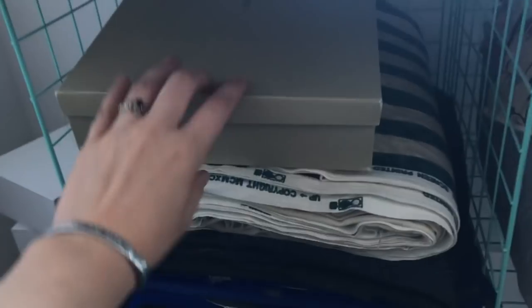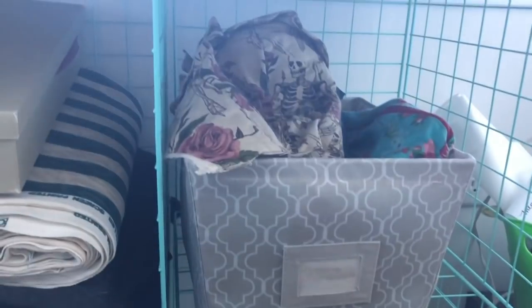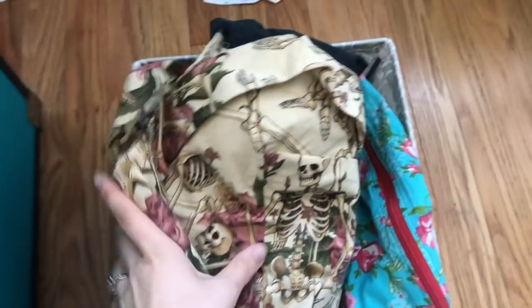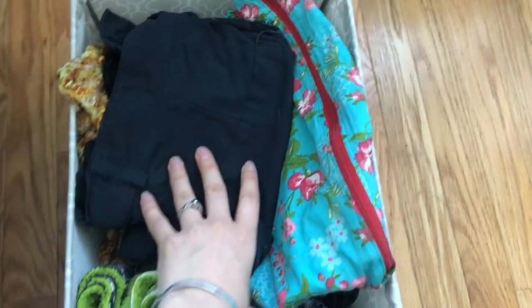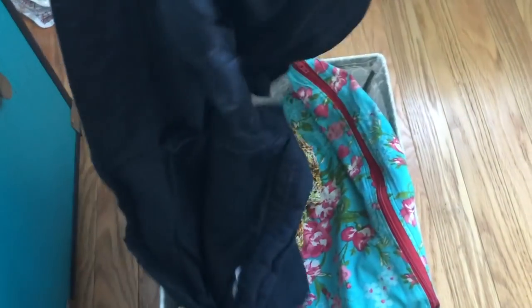This box is my veil, quilting cayon, patterns I need to put away, and this is, I don't even know what, my tiki top that I have to fix the zipper for, a skirt that I have to fix the buttons on, shorts that are falling apart at the seam that I haven't figured out what to do with.